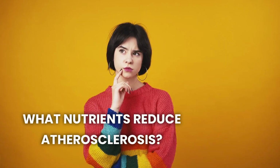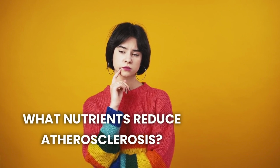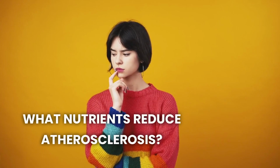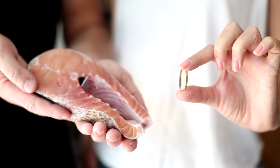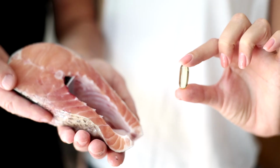What nutrients reduce atherosclerosis? To combat atherosclerosis, it's essential to focus on nutrients that promote arterial health. These include omega-3 fatty acids. Found in fatty fish like salmon, mackerel, and sardines, omega-3s reduce inflammation and lower triglyceride levels.